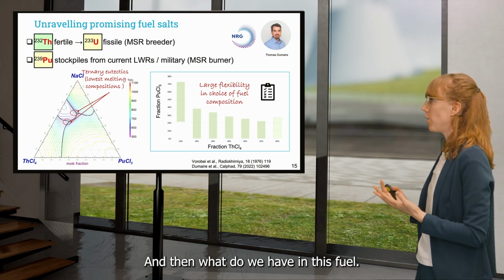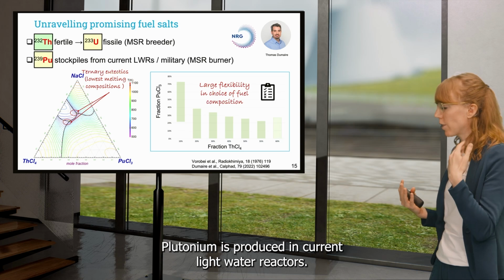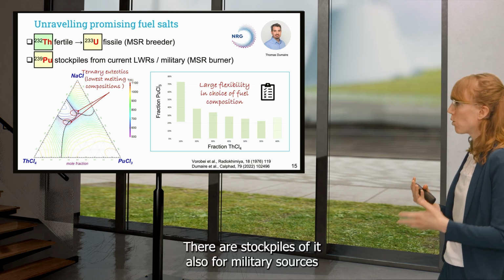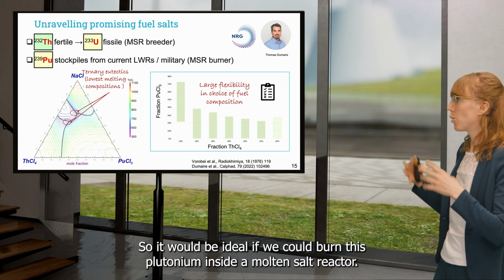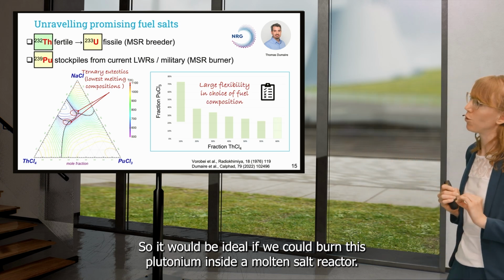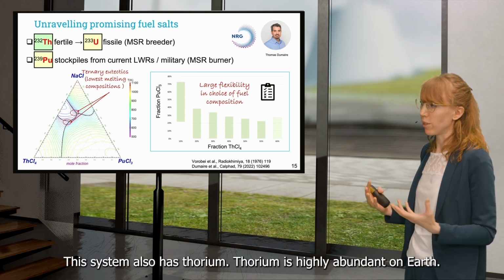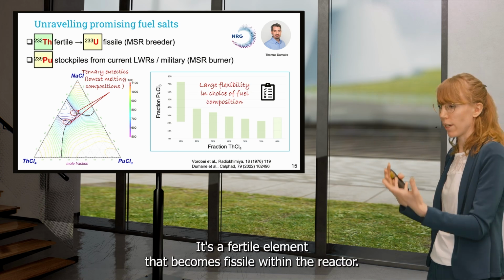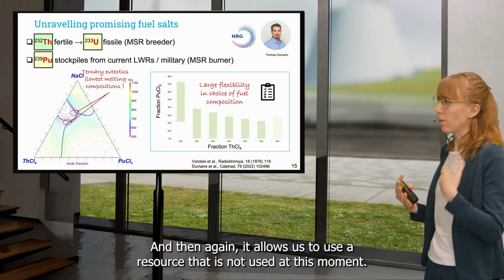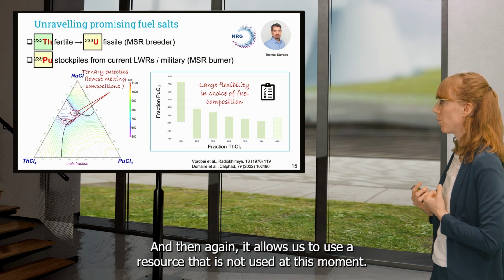And then what do we have in this fuel? We have plutonium. Plutonium is produced in current light water reactors. There are stockpiles of it, also from military sources. So it would be ideal if we could burn this plutonium inside a molten salt reactor. This system also has thorium. Thorium is highly abundant on Earth. It's a fertile element that becomes fissile within the reactor. And then again, it allows us to use a resource that is not used at this moment.